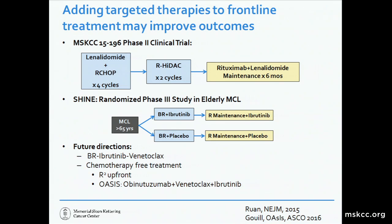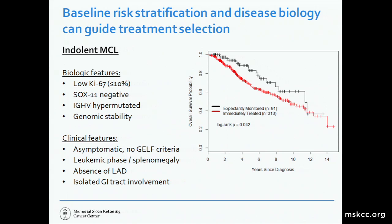And then there are some intriguing trials looking at chemo-free therapies, such as the R-squared therapy that was published by Ajia Rawana in the New England Journal, as well as the so-called OASIS study, which will combine obinutuzumab, venetoclax, and ibrutinib in what will likely be a highly effective chemotherapy-free platform.